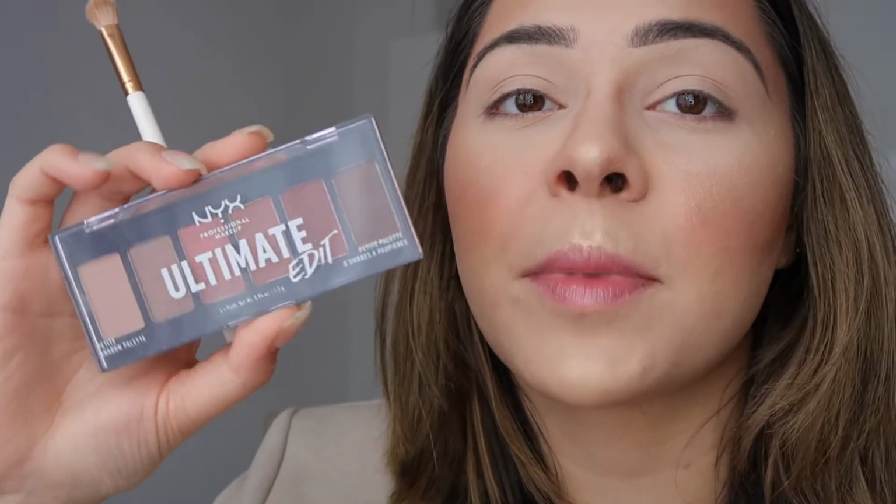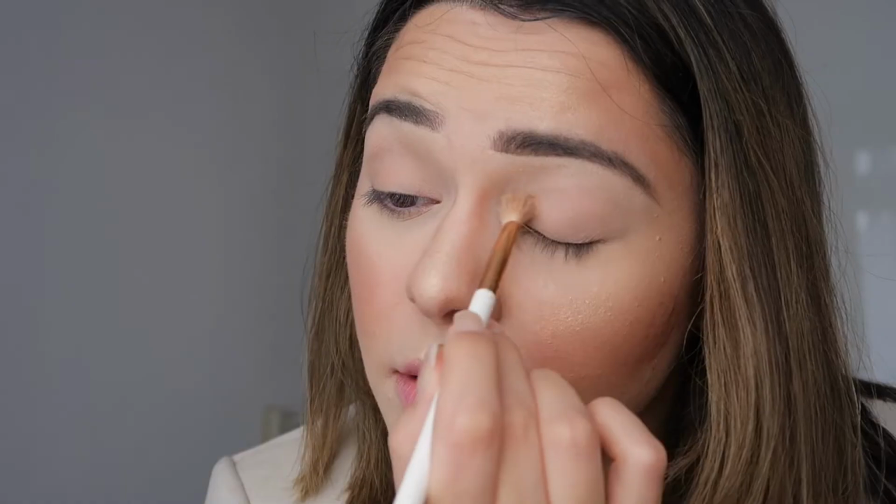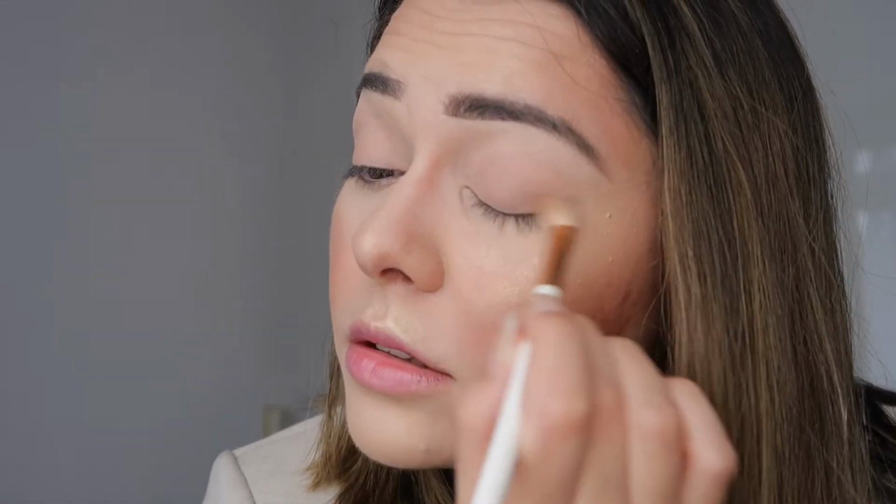I've zoomed in now and I'm going to use the NYX Ultimate Edit palette. This is the Warm Neutrals one. I also have the bigger one, but I just wanted to use the small one for today. I'm just going to start with this base color right here and apply this all over my lid. Here, you can barely see it. This is a very nice color if you just want to go for a natural eyeshadow.